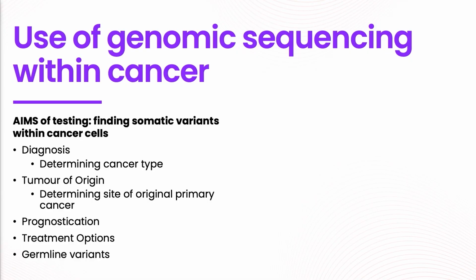I think Paul touched on it earlier, the way that we use genomic sequencing within cancer is a little bit different to the way that it's used in other medical specialties. There's a number of things that we can do. We can use the testing to help with diagnosis, and we saw in the case discussed earlier today that sometimes genetic information can provide more information than histopathology can, and it can help us make more accurate diagnoses. It can often help determine the tumour of origin, the original site of the cancer. We can look at prognostication and prediction in terms of what medication may work for a patient, and prognostication in terms of life expectancy or changing the type of diagnosis.